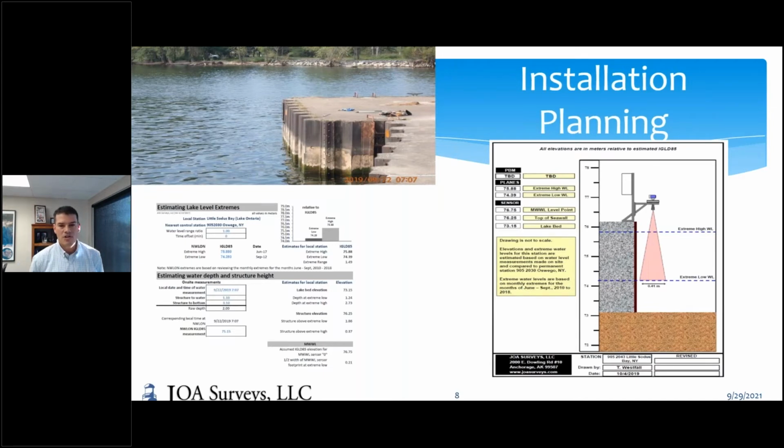We use that worksheet for determining if the site's going to go dry during extreme low water events, and then also figuring out how high above the structure we need to install a sensor so that it's not inundated during extreme high water events. We then put together a simple sketch outlining the sensor and how it's going to be installed, and we put all that information into one of our reports that we submit to CO-OPS. Next slide, please.